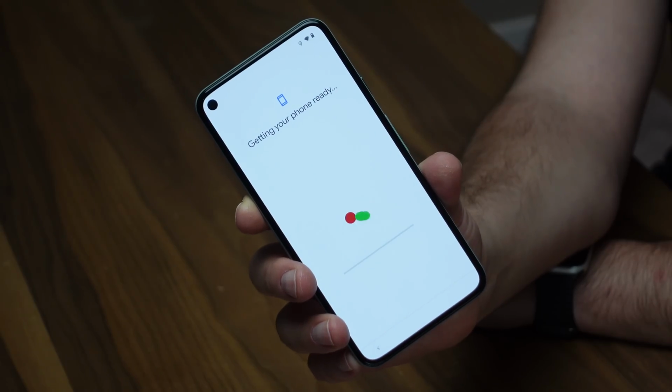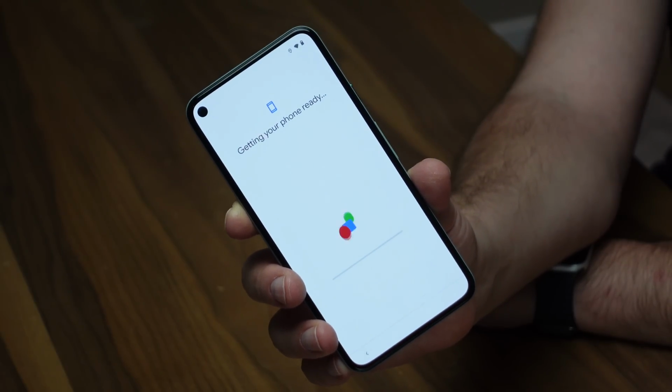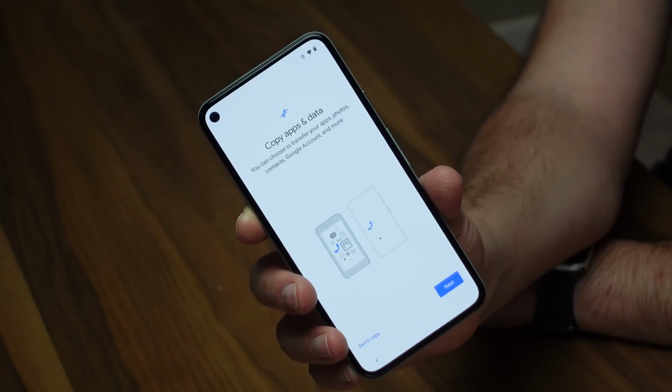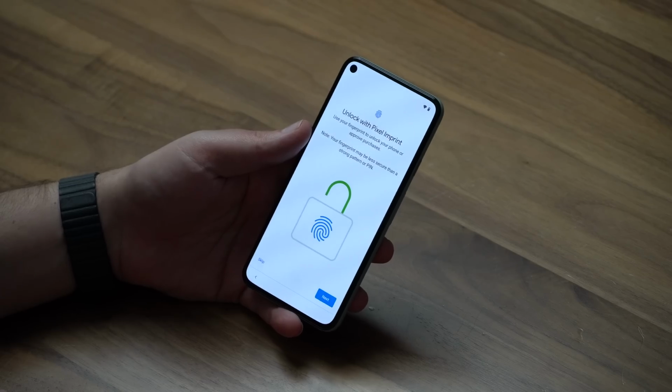Which tech company out there do you think has the best loading screens? Somebody spent a long time putting this together. You know, it's kind of enjoyable. It's a little movie.